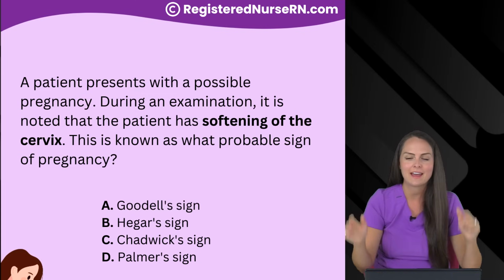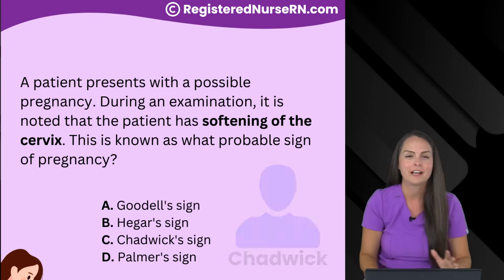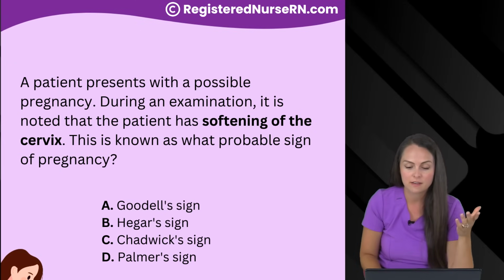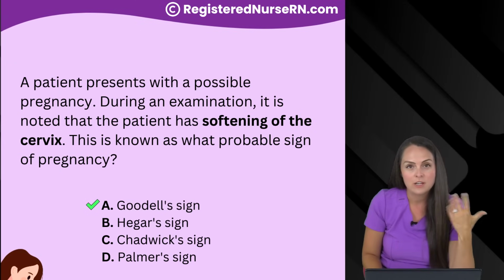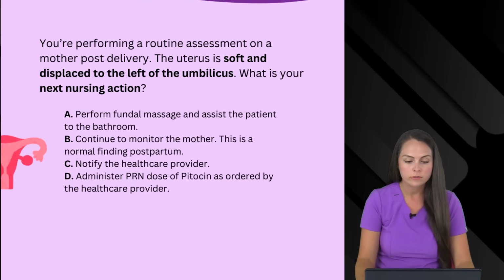And how I remember that is I just remember someone named Chadwick and they're sort of bluish colored. So again, the question wants to know about softening of the cervix. So we know that that's a Goodell sign. Here we're told you're performing a routine assessment on a mother after delivery. The uterus is soft and displaced to the left of the umbilicus. What is your next nursing action?